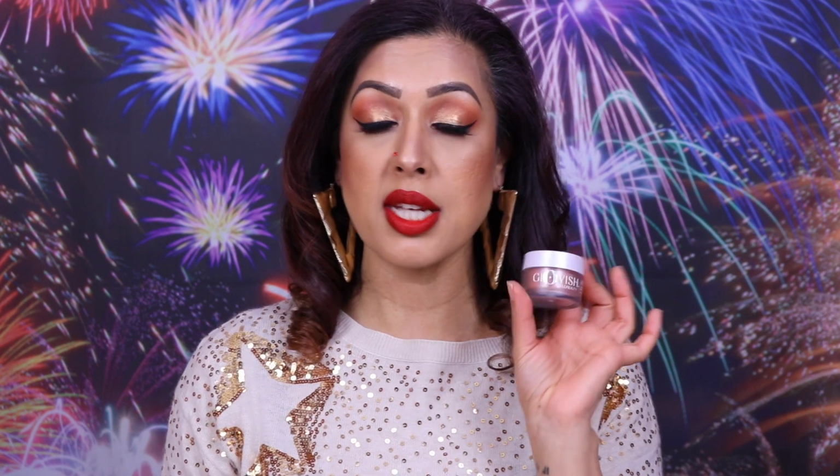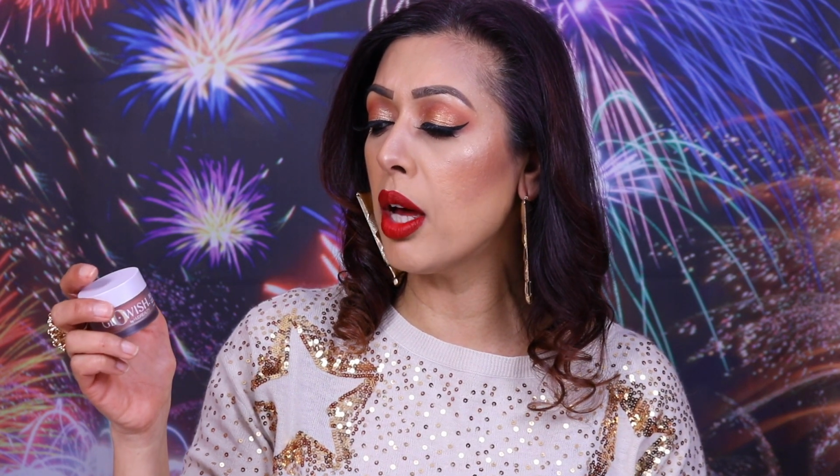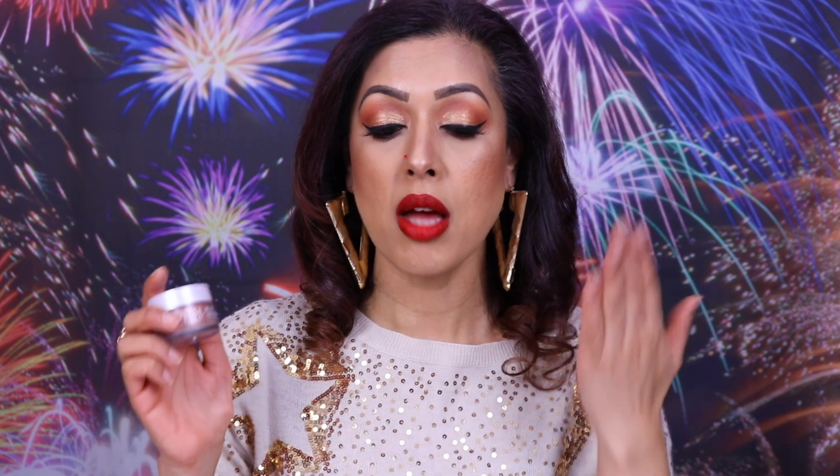Now a primer. It's not often you see me use primers because I don't really use them that much anymore because my skincare routine is so good. I recently got this again in the Huda Beauty sales. I actually got this free of charge. This is the GloWish by Huda Beauty Blur Jam. This is a silicone-free smoothing primer, and it's supposed to give you a matte base. I'm wearing this underneath what I'm wearing right now.